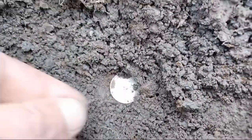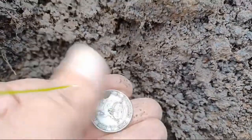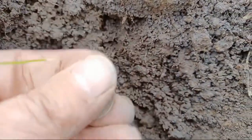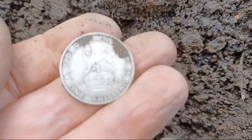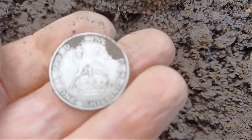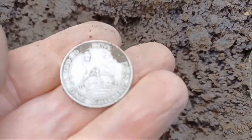Ta-da! There we have it. There's silver. The silver is there. Oh, yes. What is it? It's a shilling. It's a shilling of George the Fifth. That's what that is. 1921. We'll have a bit of that.